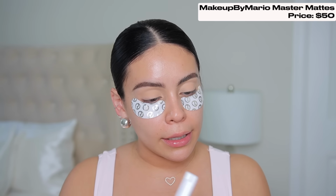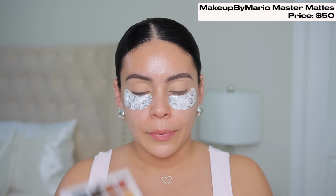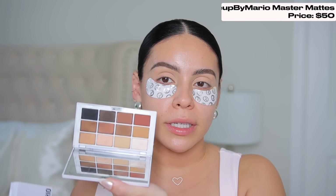Let's do eyeshadow. I'm so excited about this. It's the Master Mattes Neutrals from Makeup by Mario. I have his original palette, the Master Mattes. This is what this one looks like. I like it, but I've always said I want some cool tones. So I love that the new version that he has is pretty much an all cool tone palette.